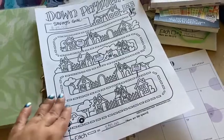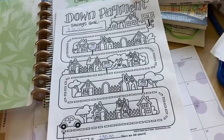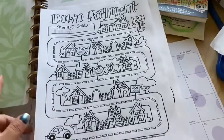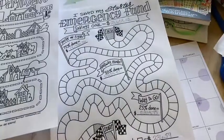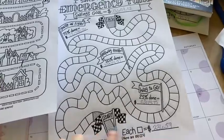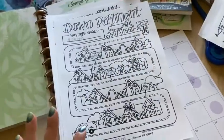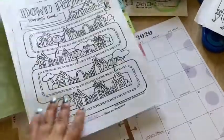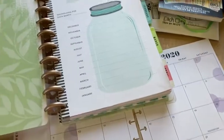So this is just one way of having your own little tracker, and you could also do it like that. There are a lot of them that are free on her website, and then there are some that you do have to pay for. I think I paid for this one. This one I think I got for free. So emergency fund of how much I want it to do, what each square is. And I really do love them because I paid off our van that we had, and I used the tracker for it, and I did the same thing with the home and stuff. But yeah, this is an awesome idea as well.